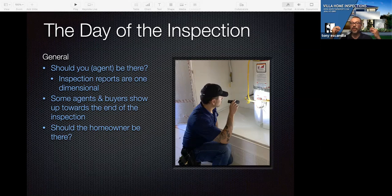And at some point during the summary, he said, "That's it, I'm done. I'm not selling the property anymore. Get off my property." And he kicked everybody out. So if at all possible, I always recommend the homeowner not be there.